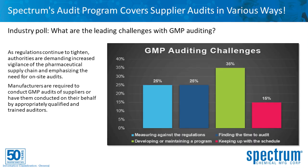This slide, I took it from one of the popular social media platforms where the majority were industry leaders and people were talking about GMP auditing. If we see this poll, about 30% of our industry leaders are saying that developing and maintaining an audit program is the biggest challenge. The second challenge we are seeing is measuring against the regulations and finding time to audit. About 50% of industry leaders are saying that it's hard to stick to the audit schedule.